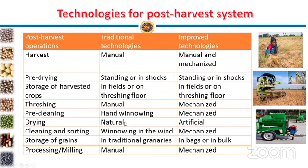Drying is done naturally in the case of sun drying, or artificially. I have already explained that in improved technology, we use dryers and other machines for drying the crop. Cleaning and sorting: in traditional technologies, we just go for winnowing in the wind using traditional equipment like a winnower, and by fanning with a mechanical fan.